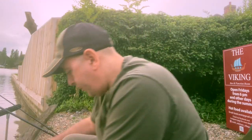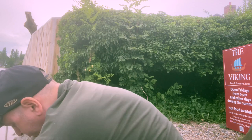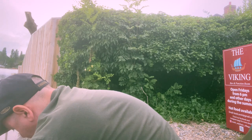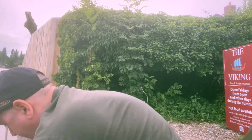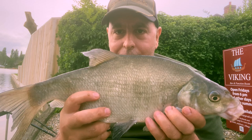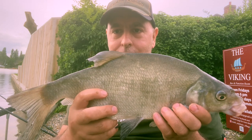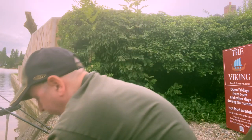Well everyone, it's going good already. This poor fish has got a lot of sores on one side, but I'll show you the other side to start with. Good sized fish. Oh, lovely fish. Look at that. Lovely. It looks good from that side, doesn't it? But when I show you the other side, you'll see it's been attacked by an otter or something like that quite recently.